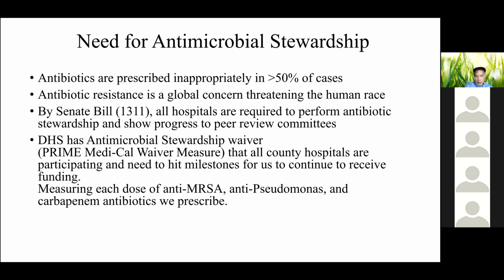In the County of LA, the Department of Health Services, there's also what are called PRIME metrics or PRIME Medi-Cal waivers, where for all aspects of surgery and medicine, there are measures that we have to actually meet. Otherwise, we'll lose millions of dollars of our funding. So it's critically important, especially to our administration, that we meet these milestones. And there are PRIME metrics for antibiotic stewardship in our hospital.